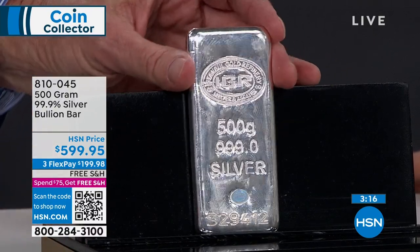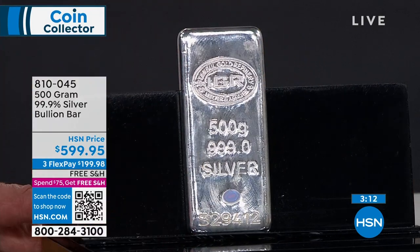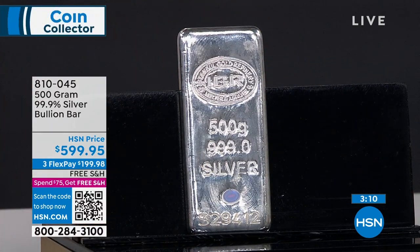It's $599.95, three Flex Pay of $199.98. Again, free shipping and handling. We'll send it anywhere in the country. And understand, it's half the kilo, so it's a half kilo, 500 grams. Everything's half. It's just half the price of the kilo.